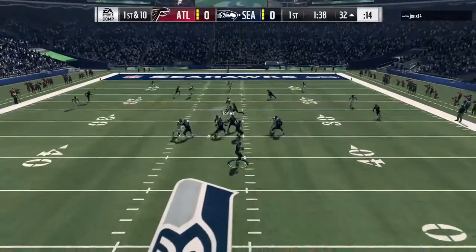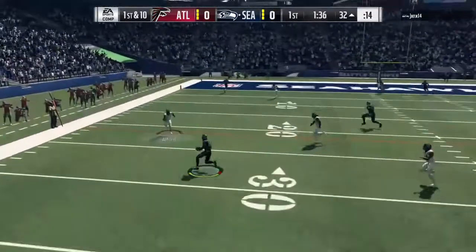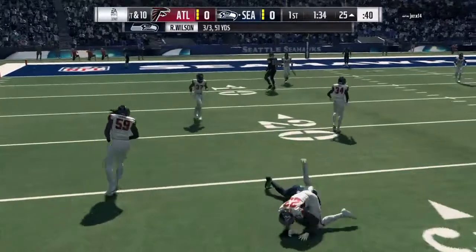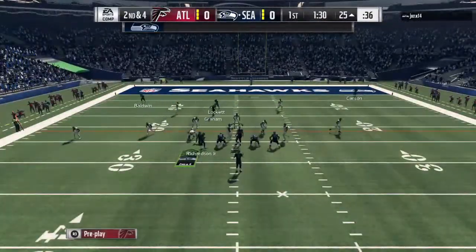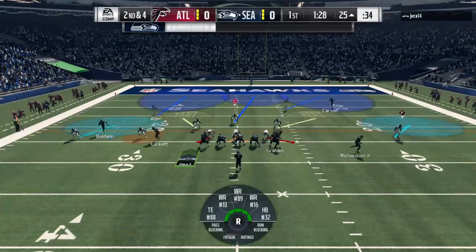Throwing now, Wilson on first down. Looking left side, and he's got a man. That's Richardson, and he's able to get it down to the 25-yard line. A gain of 6 there on first.